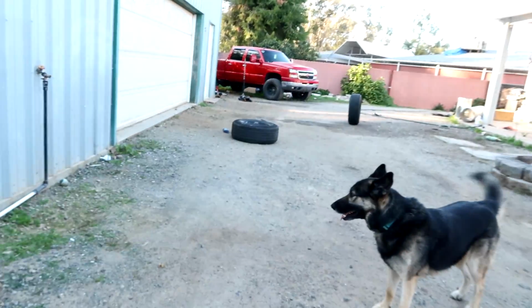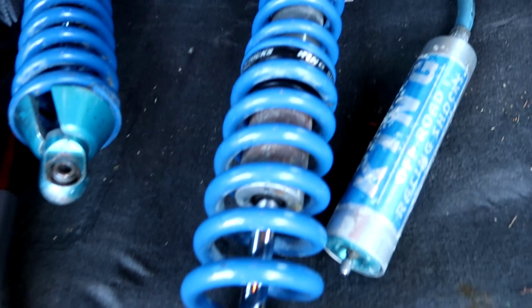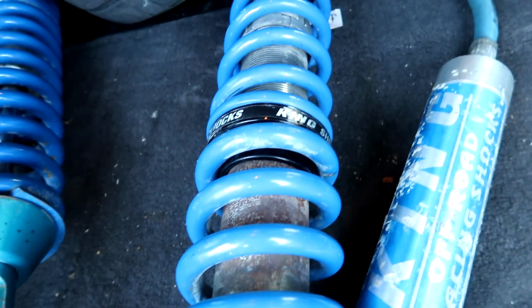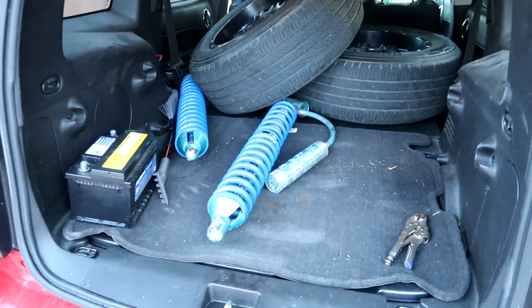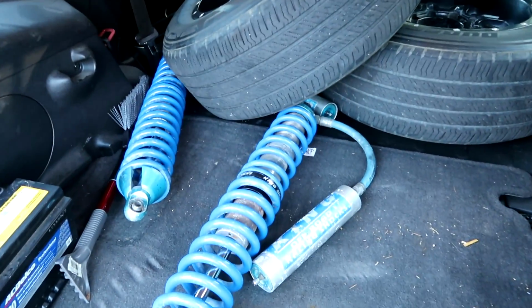And this right here is the new stuff though. So we have some 12-inch King shocks. Now, if you guys have been following the channel for a while, we had 10-inch Fox 2.5 coilovers on this. We now have King 12-inch 2.5 coilovers with different spring rates and everything.